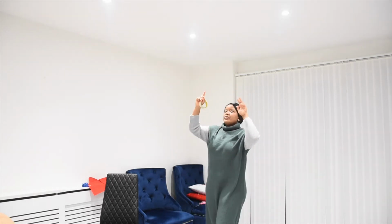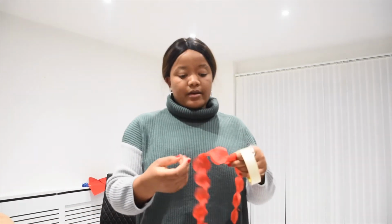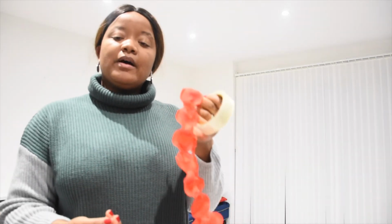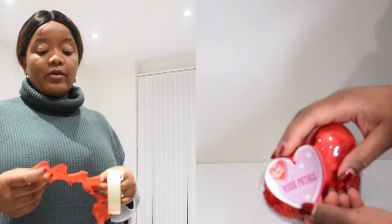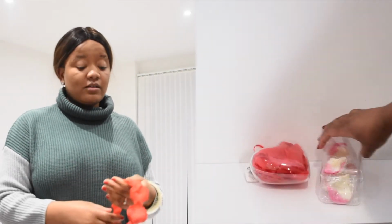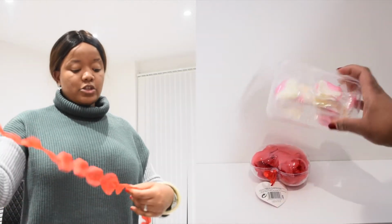So now I'm going to show you how I put everything together. I have these bulbs, the lights, as reference points. I am going to be using these petals that I got from Poundland. So what I did, I got like 7 of these, so that was like £7. They come like maybe 50 to 100. I didn't count how many were in each case.